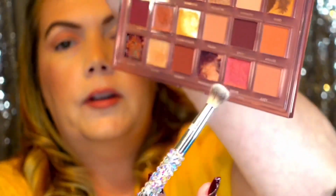So the next color I'm going to deepen up. I'm going to go into the one down from it called Arouse here, and just deepen up that crease. This is going to be the spicy eye, using those pinks and darker purpley, burgundy colors, which are great for the fall. And then, of course, I'll put my own little twist on it.